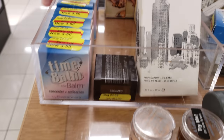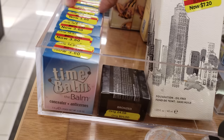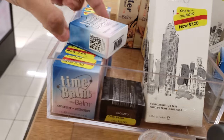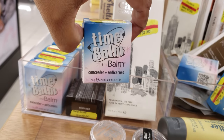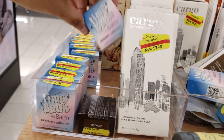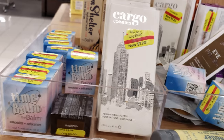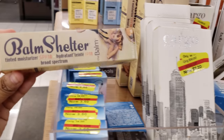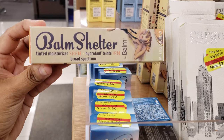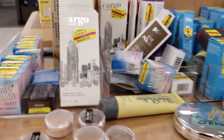I did find some clearance items over here. The balm. Oh, I think it's going to be concealer. Let's pull one out. Thyme Balm Concealer. Okay. $3.60. Cargo 720 Foundation. More Balm Shelter. Tinted Moisturizer. Alright. $5. Oh my gosh, you guys.